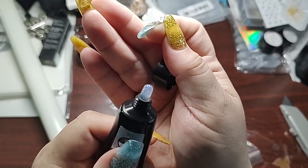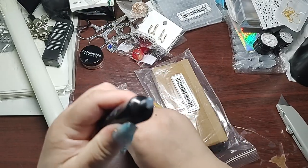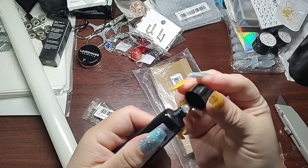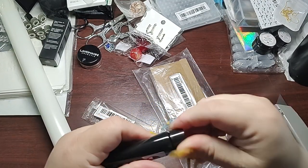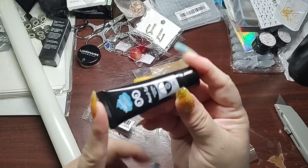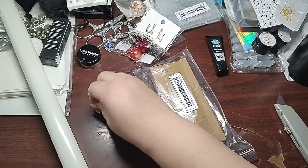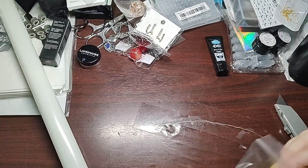Come on, focus. There we go. Look at that. But see the dilemma now? You can't get it back in the bottle. I'm going to try to push it, and I'm going to make a mess. And we're going to not open it again until we have to and deal with it, because it's not glue. So it needs UV to set. So that mess will still be there if I open it a week from now.